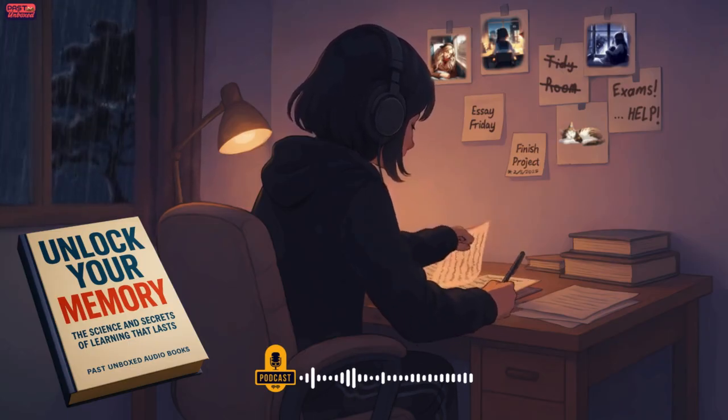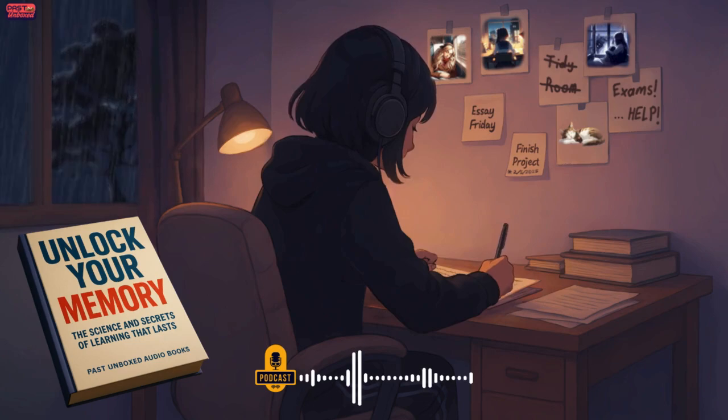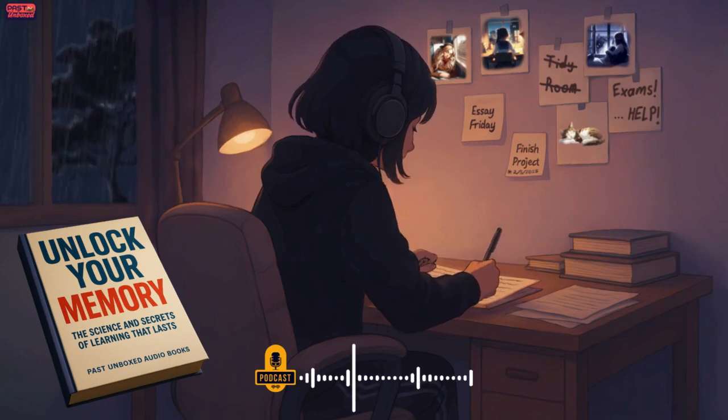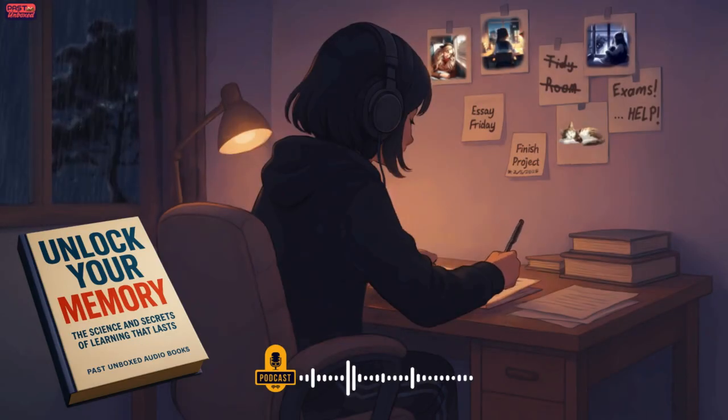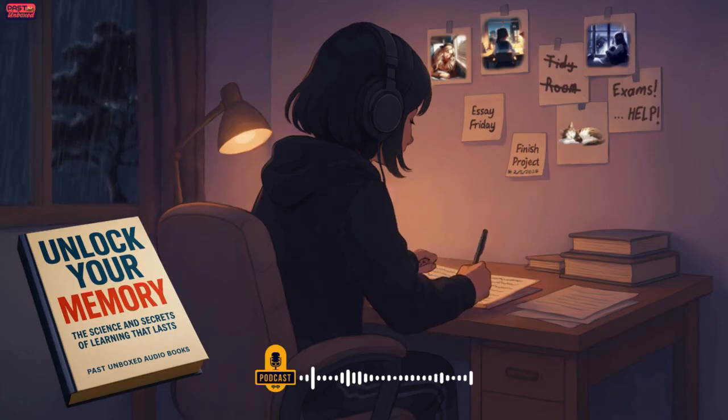The second key, the power of spaced repetition. Let's talk about a mistake almost everyone makes: cramming. Cramming feels productive. You're immersed, you're focused, but your brain treats most of that information like short-term junk mail.